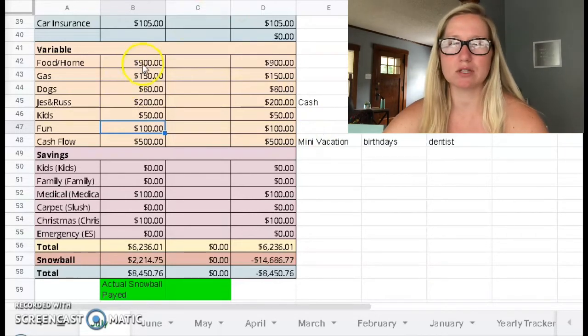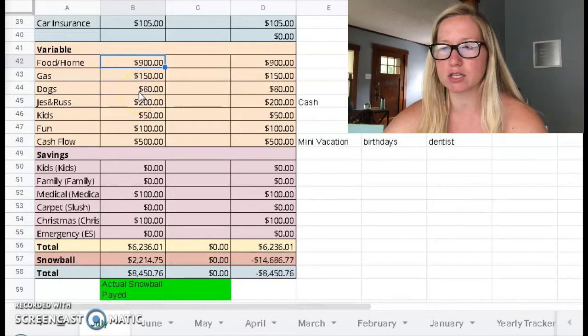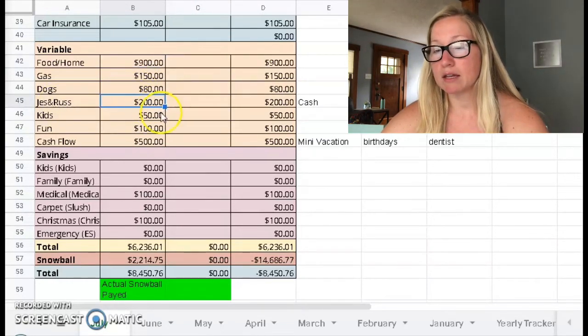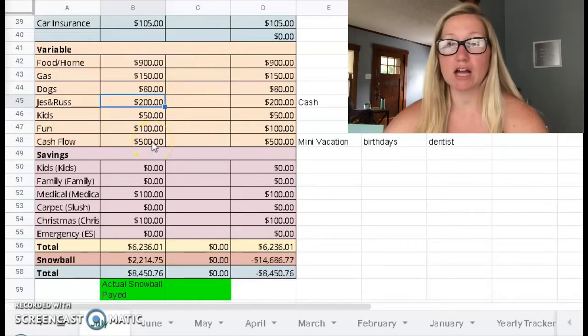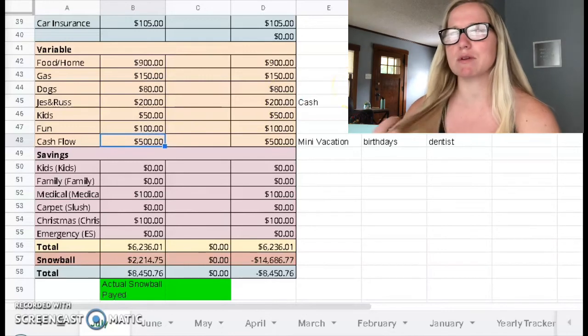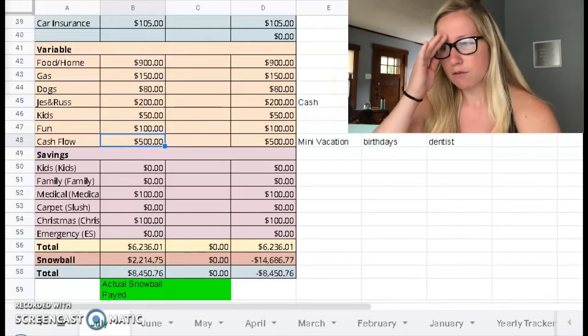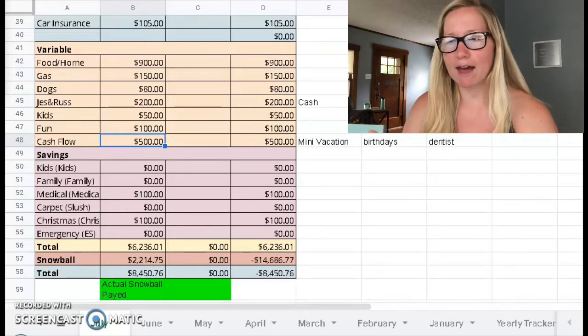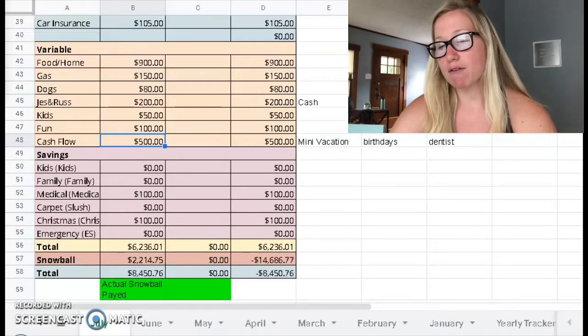And then I just been using the miscellaneous for stuff that we want. That's why I kind of changed this to Jess and Russ rather than miscellaneous. And then $500 for cash flow. I used to call this unbudgeted, but if it's in my budget, it's budgeted. It was like kind of a random category for things that were just happening for that month only. So I'm going to call it cash flow now. So $500 for cash flow.